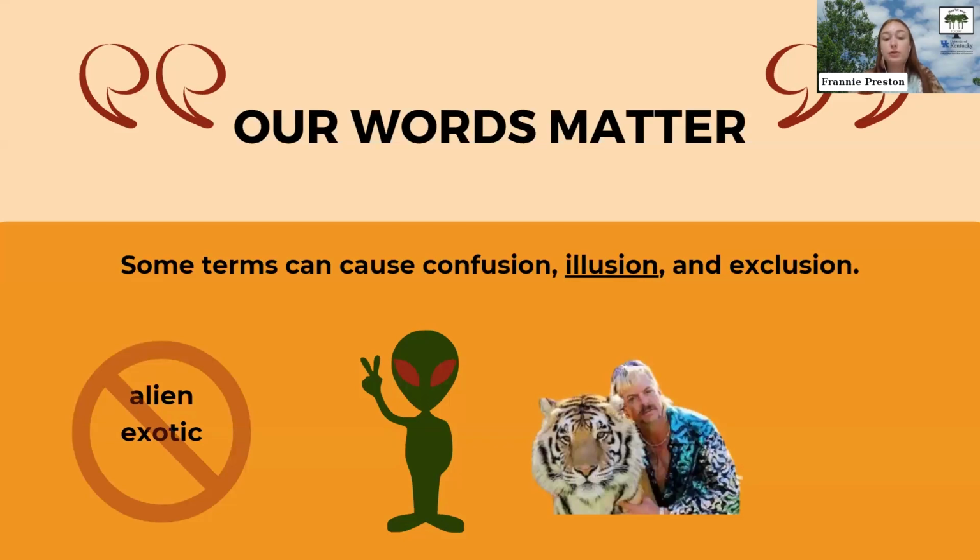Another term that people use a lot is exotic when they're describing invasive plants. And this one can be a confusing term as well, because a lot of people hear the word exotic and they might think of the pet trade. So they might think of an exotic animal, an exotic fish that they want to have as a pet because it's cool and unique and it's from another area. And while some of these invasive plants were originally brought here because they are cool and unique, we don't want people to have positive feelings towards them, and the word exotic can actually create positive feelings towards these plants.